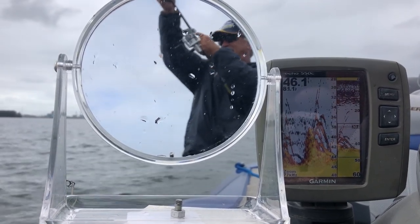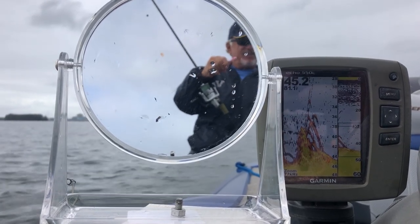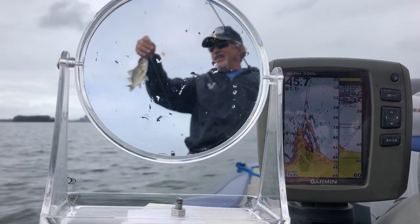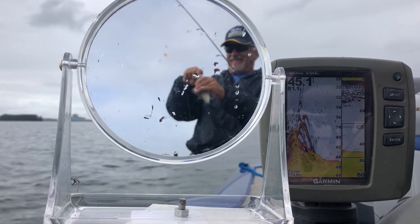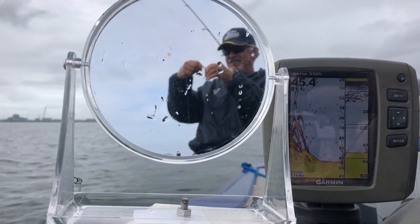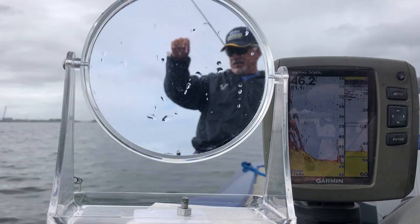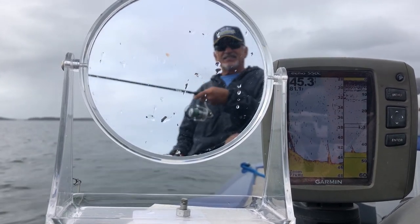Look at that. Two at a time. Lake Monticello. A little one up there. All I done was twist it, and he nailed it. He nailed it. Try it again.